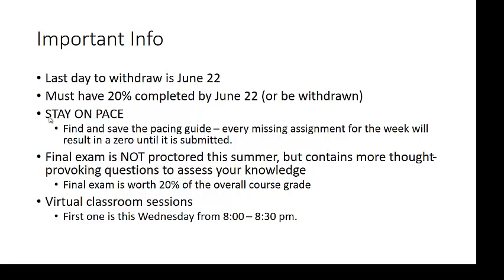Something that's different this year due to COVID, because most school campuses are going to be closed for the foreseeable future, is that the IOA has decided that final exams will not be proctored. What that means for you is a couple of things. One, we've decreased the weight of your final exam. In previous summers, it's been 30%, but now it's down to 20%. This also changes the types of questions we're going to ask you. We're going to ask more problem solving or ask you to explain yourself and your answers to really assess your knowledge.